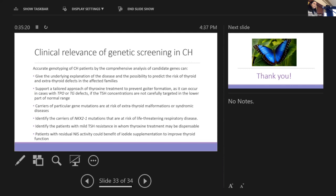Carriers of particular gene mutations are at risk for extrathyroid malformations in syndromic diseases. For instance, NKX2-1 mutations could lead to life-threatening respiratory disease. If we identify patients with mild TSH resistance, these patients might not need lifelong treatment with levothyroxine, and also patients with mutation for sodium iodide importer might benefit from iodine supplementation plus or minus levothyroxine.